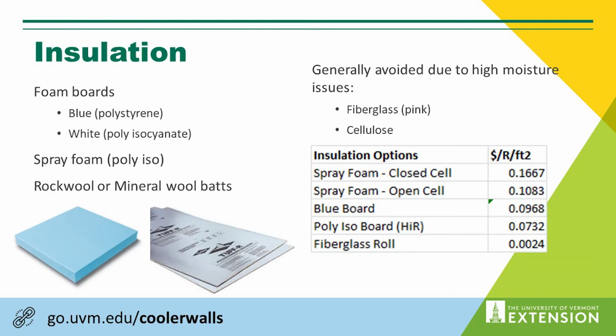Okay, so once we have a nice sound structure that we're hoping to use in the late fall or early spring or even through the winter, and we've made the decision to heat the space, or even in the case of a cooler, cool the space, we need to think about insulation. Because in post-harvest spaces and storage spaces, we're often dealing with either a lot of water, either bulk water on the floor or overspray from hosing crops down, or aiming for high humidity in storage. We want to think about insulation products that will put up with high moisture and high humidity environments. And so these tend to be foam boards.